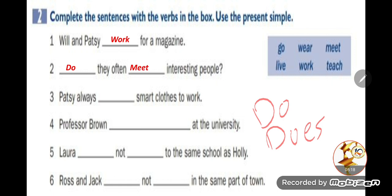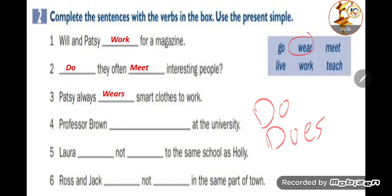Do they often meet interesting people? هل هم عادة يقابلون أناس مهمين؟ طيب, number 3. Patsy always smart clothes to work. Which one should I use? Wear. Patsy always wears smart clothes for what? Or to work.